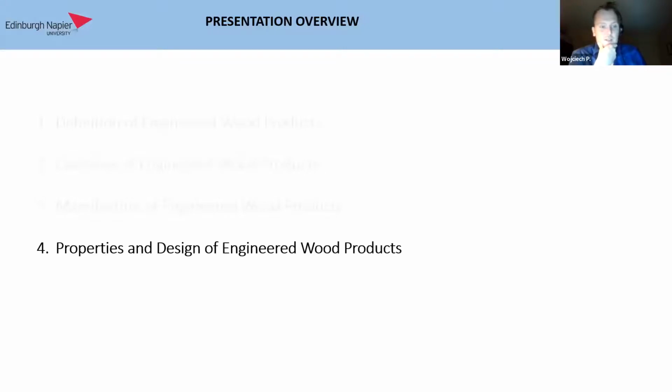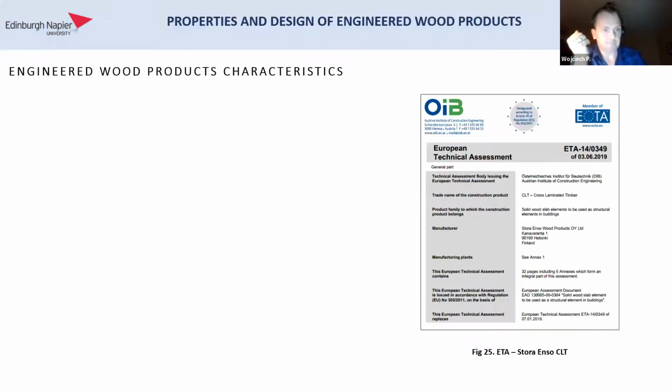And the last section of my presentation is the properties and some design aspects of engineered wood products. So I thought I'm going to start with where to find information about the engineered wood products. You might want to specify this design and you want to use one of the engineered wood products. So where do you look for information?